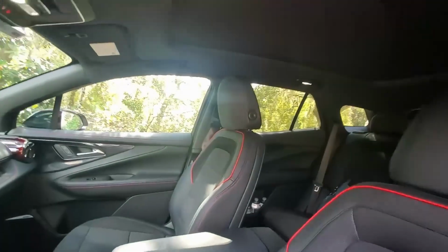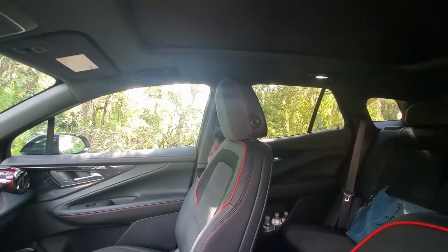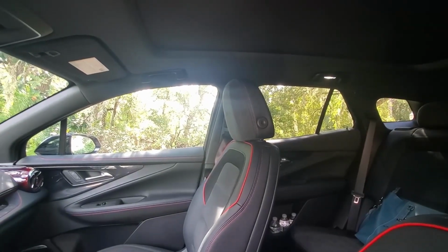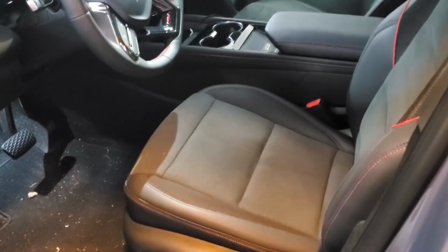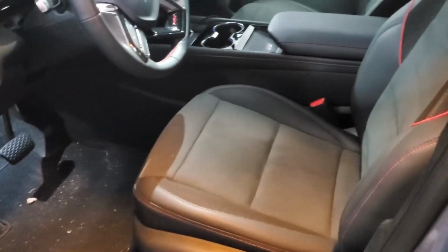It has memory seats, but you can't just press them once. You have to hold the button down. Mrs. Lurker sits way close to the steering wheel, while I'm lower and further back. Sometimes she forgets to put the seat down when she gets out of there. I have to gently remind her.